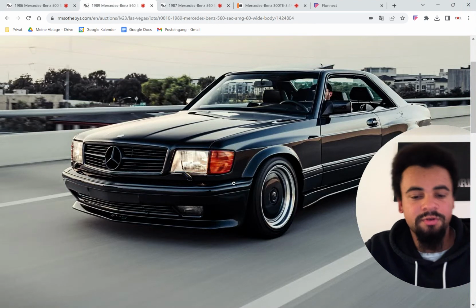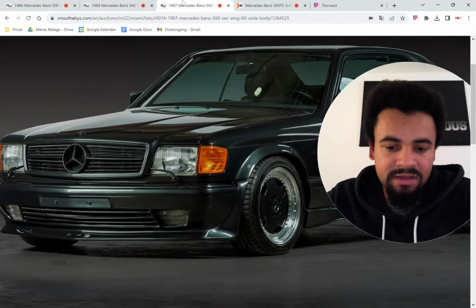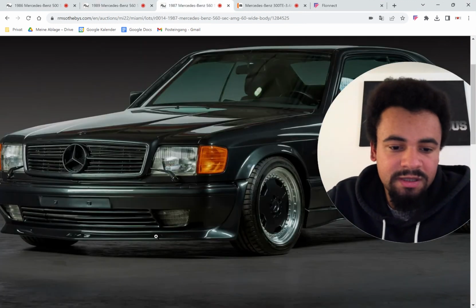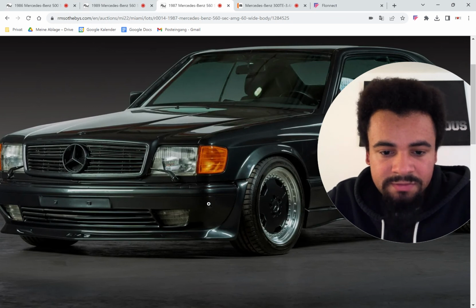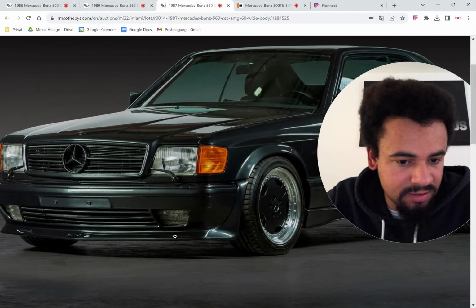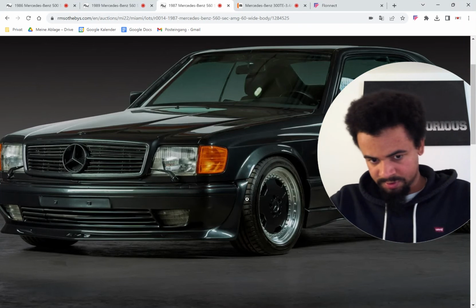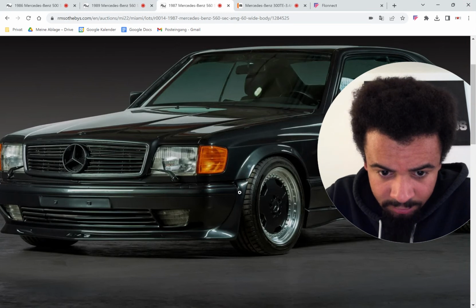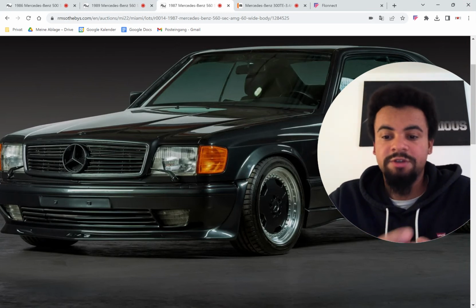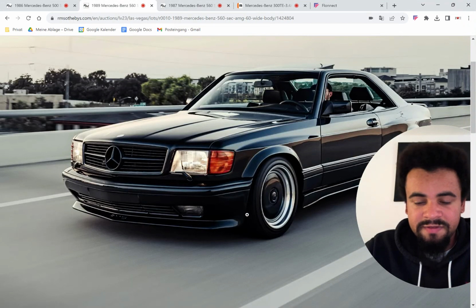I would say the first version, or this is actually an 89 car, so I guess this would be the later version. So let's say this is the first version, which is basically just this part that goes over the original Mercedes bumper. So you can see this part is the original Mercedes bumper, and only this diffuser, air dam, whatever you want to call it, with the AMG script right here, goes over the original bumper. And you can see the line here where it is basically attached or matched to the original Mercedes bumper.